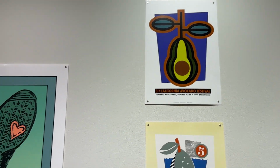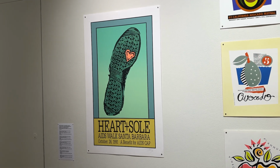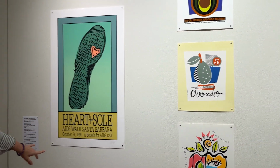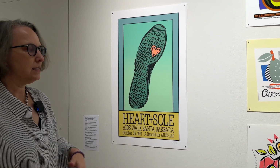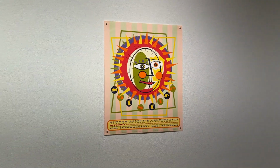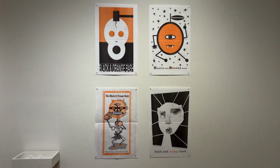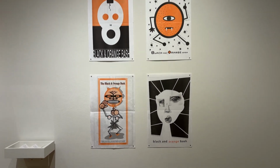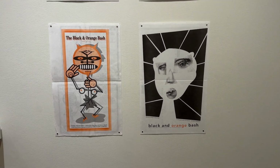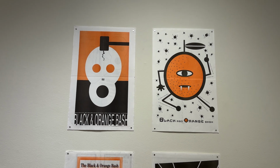So the Heart and Soul poster, this was the very first AIDS walk in Santa Barbara. So he did that, and it's a beautiful silk screen. They're all editioned and signed. He loved the poster, as I said before. He did the solstice. And then he was very involved with the Contemporary Arts Forum. That's actually how I met Keith. And he did the Black and Orange Bash Halloween. They did a big Halloween event fundraiser. And so he did the posters for that.